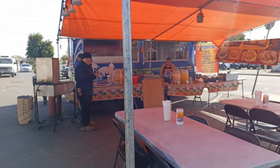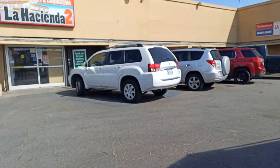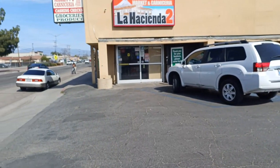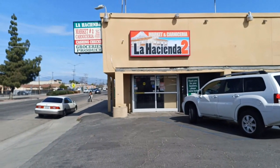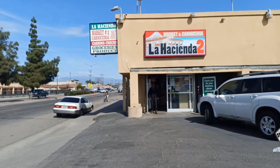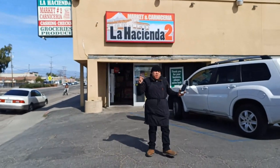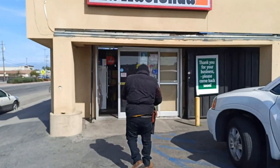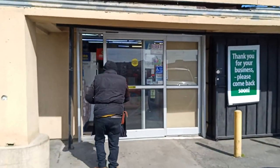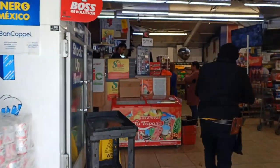They're not quite ready yet, but they buy all of their food and supplies from La Hacienda too, the grocery store, which was one I came here to check out. Fresh meat inside and the meat department at Hacienda market. I came here to check out La Hacienda and found out they had a taco truck in the parking lot.